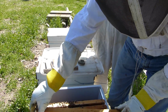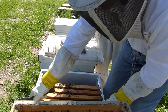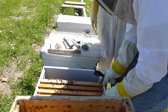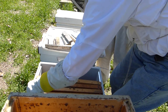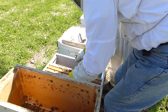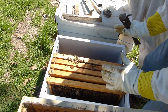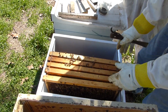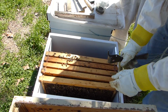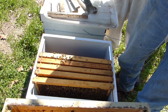Now here's what I'm going to do. This is what you're going to do tomorrow when you get home, probably in the afternoon. Put them together like this. That way you can bring them together slowly, so you're not going to smash the queen. And don't worry too much about finding her. You can go gently through it. And then you're going to add your frames on either side. Empty frames? Yeah, or drawn frames. If you have drawn frames, man, they're just going to explode on you.